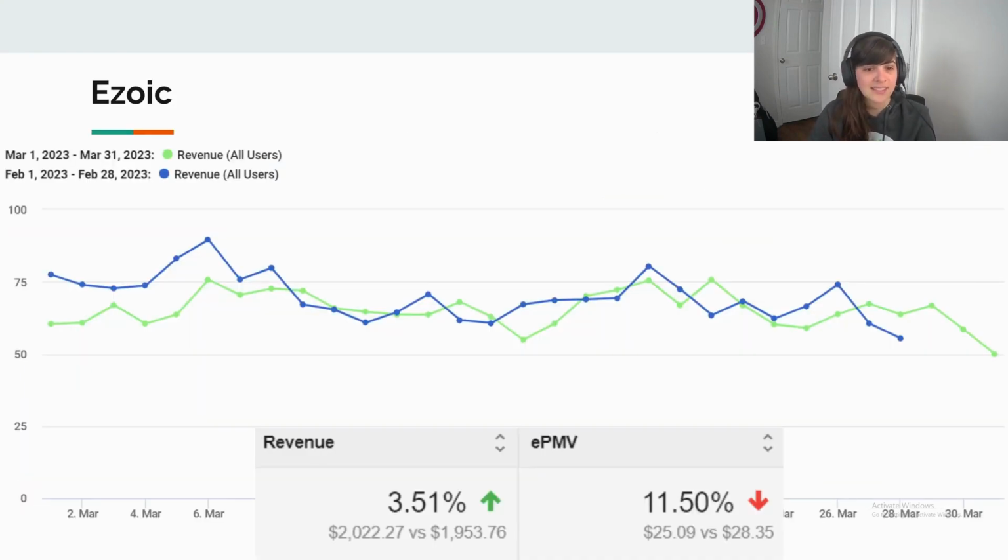So if we look at the Ezoic, we can see the revenue was up 3%. That does come down to the fact that there were a few more days, but if you remember from our visits, the visits were up 16%. We don't see a 16% increase in revenue. So that's mostly due to that EPMV going down. So we see that's down 11%.